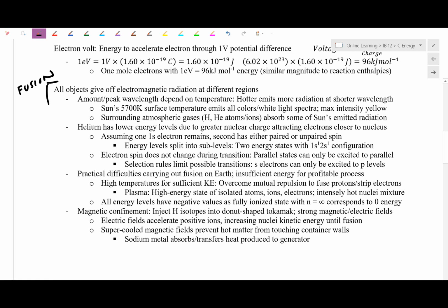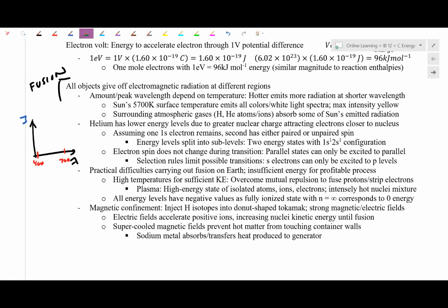The sun, for us, looks yellow. So if you imagine this is the emission spectra, let's plot wavelength. Let's have the 400 side as the purple side and the 700 side on this side. Let's plot the intensity that we're getting from the sun. We're going to have a peak intensity somewhere within the yellow region, which is why it looks yellow to us. But it does give off the entire range. It's not that it doesn't give off other colors, it just gives off yellow more than the other colors.